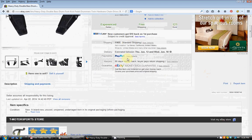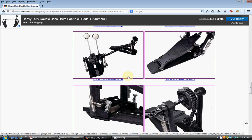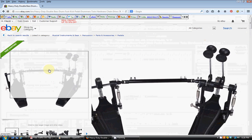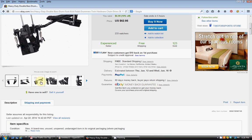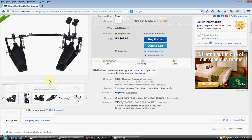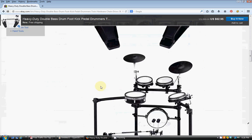Again, more pictures. Don't need to have all that. It's not necessary as long as your pictures are up here. And here you see that you're hovering over it. You're getting a better view. This is all the different pictures, different angles. And you can see they filled in, they did all 12 pictures. They've got the high seller rating. They've got all the pictures. They've got good details here, so that's probably why they're ranked so close to the top.